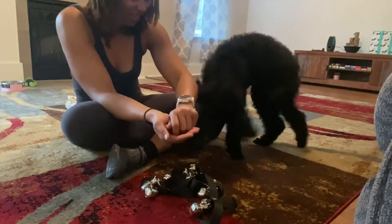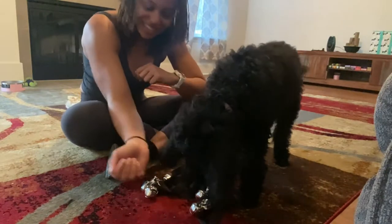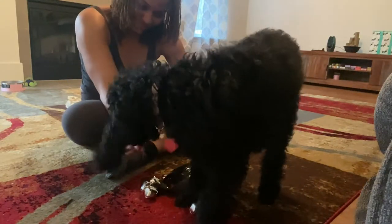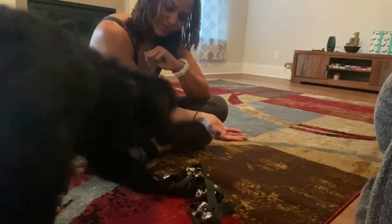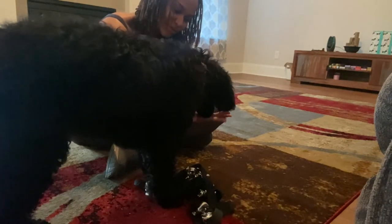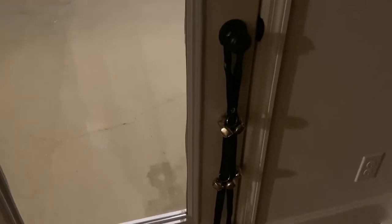So basically what I'm trying to do is just make sure she's not afraid of the bells. And she doesn't seem to be. So I'm basically just treating her whenever she mistakenly touches the bell. Good girl. I put these little doorbells on the door so I can try to train her to ring the doorbell to let her out.